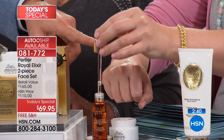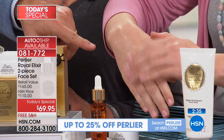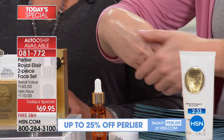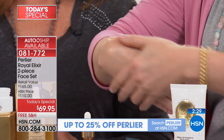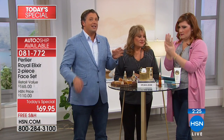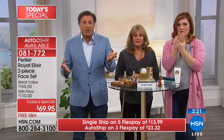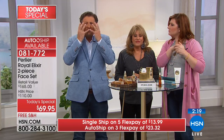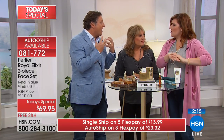And that's the first time, it looks like water. First time we've ever been able to liquefy royal jelly without destroying it. It looks like water. It goes on like silk. It's not greasy. It's not oily. It immediately penetrates the skin and goes to work. It's absolutely beautiful, but it's got the strength of the richest face cream, which you don't want to go to sleep with. You don't want to go to sleep with a ton of stuff on your face. You want to feel really clean, but you want the power of that product going into your skin.